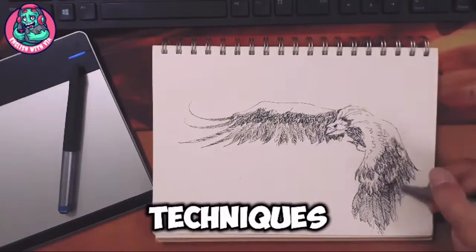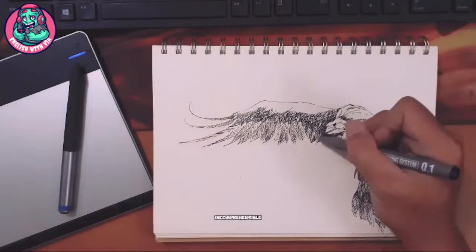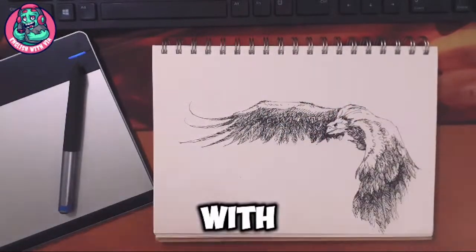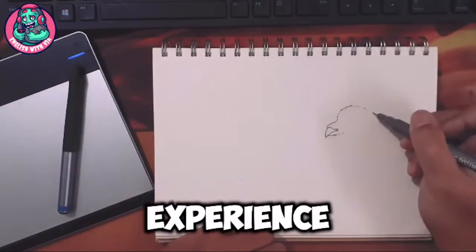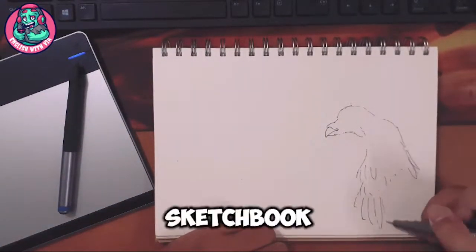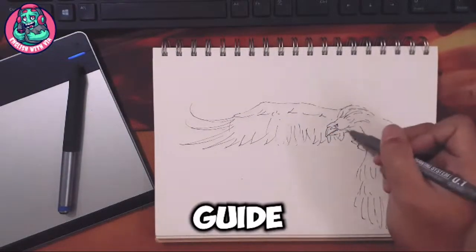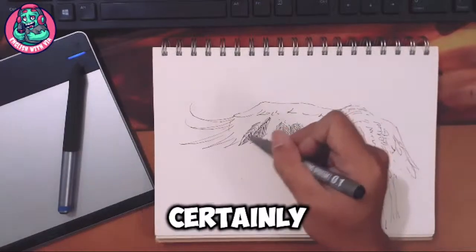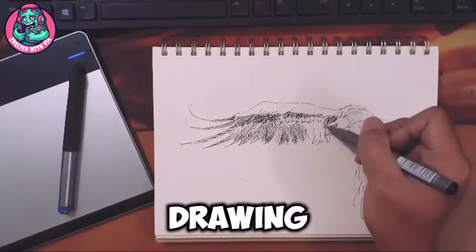Experiment with different techniques and enjoy the process of creating visual art. Engaging in comprehensible input, where you understand and interact with English through drawing, can significantly enhance your language learning experience. So grab your sketchbook, sharpen your pencils, and let your imagination guide you as you explore the world of drawing in English. Certainly, here are a few more easy English verbs related to drawing.